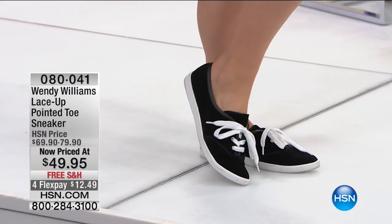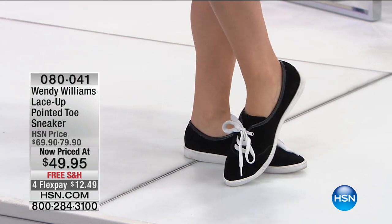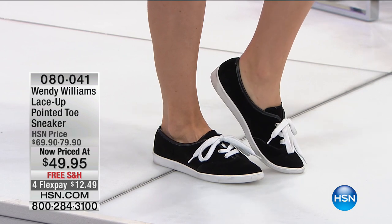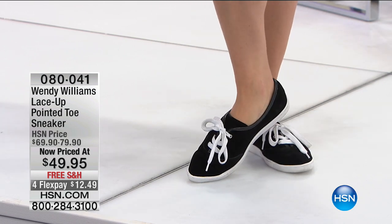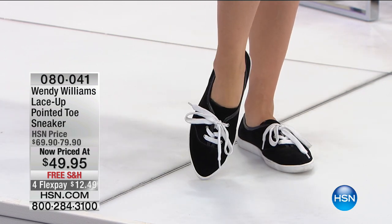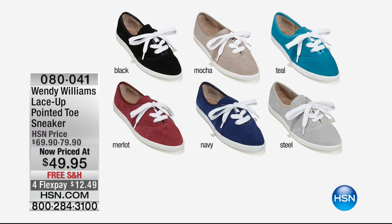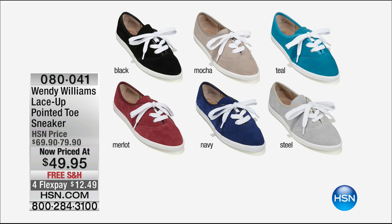So we have a couple of different shoes for everyone. We want to give you the information now on this sneaker. This is the lace-up pointed toe sneaker, great value. That's now priced at $49.95. And I love that we have free shipping and handling, and then all of the different colors that you can see available on your screen.